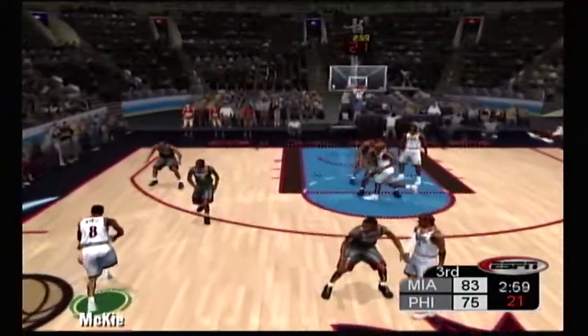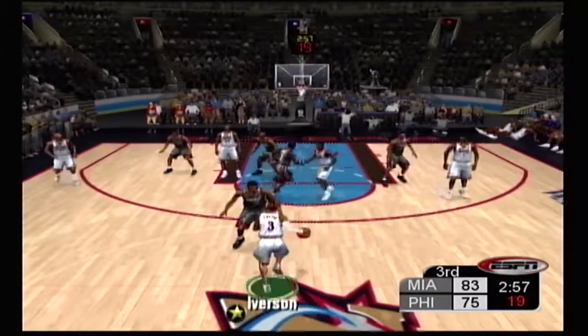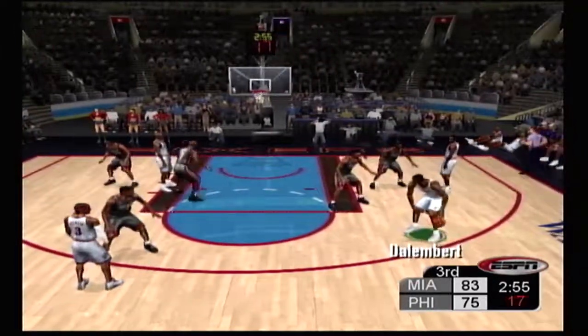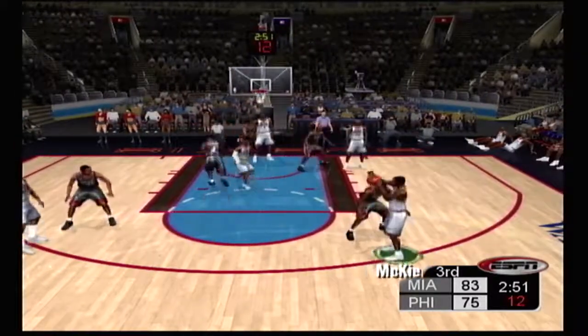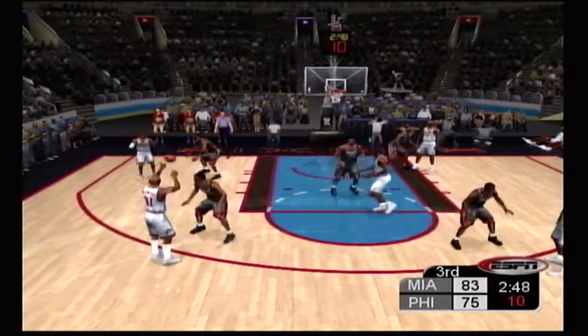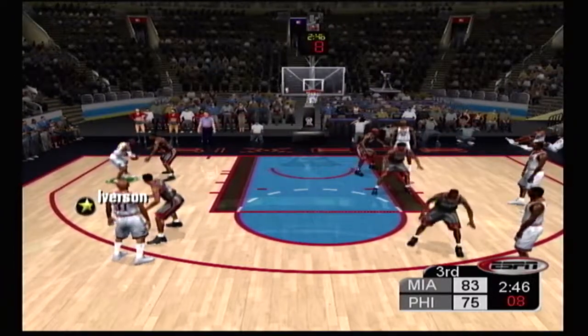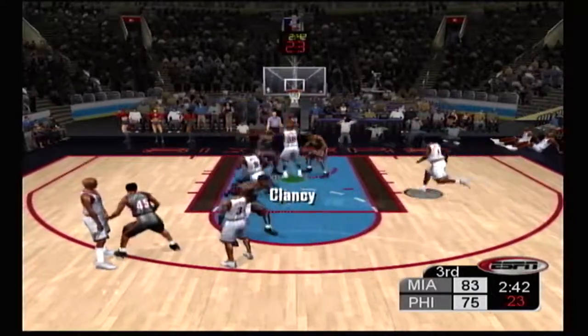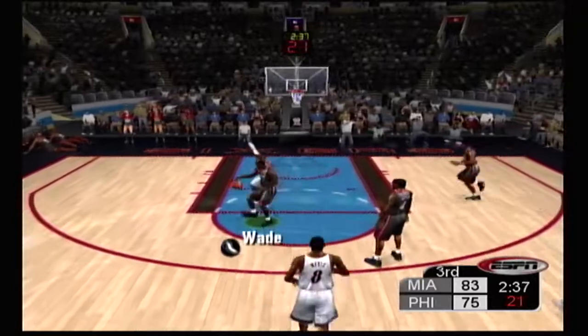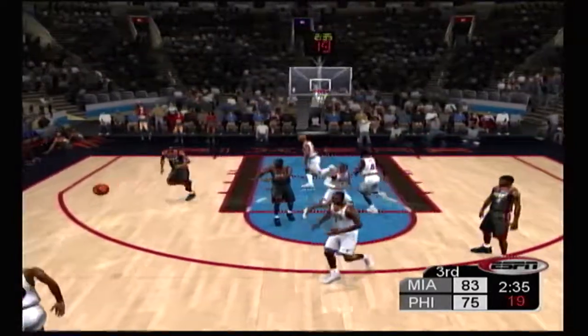The 76ers bring it up. They're shooting 39% from the floor. To Dallenberg. Now right side. To Iverson. 7 on the shot clock. Iverson releases from 15. No one's home. The inside shot was missed by Clancy. To Odom.